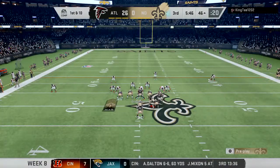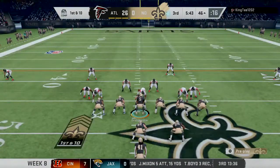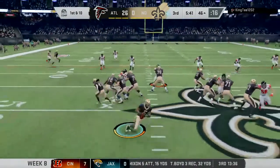You go tight. You got tight right there. Here's Bridgewater.